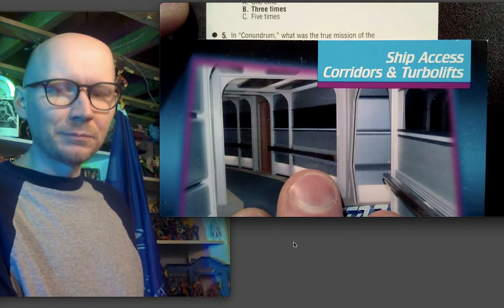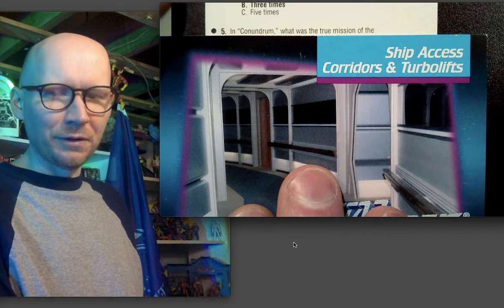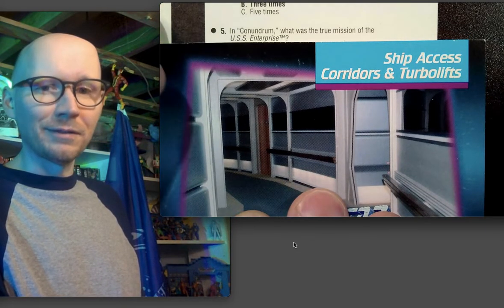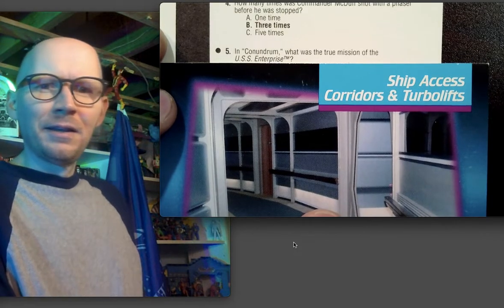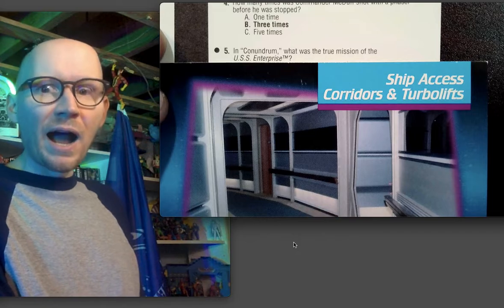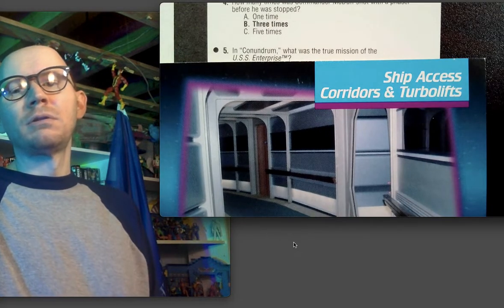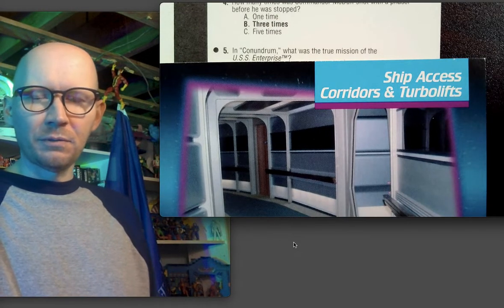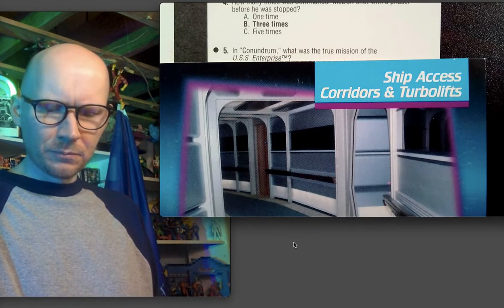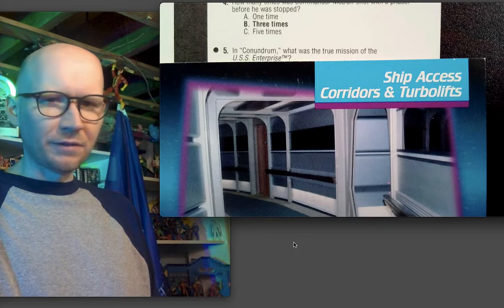In Conundrum, which is the name of the episode, thank you, card. See the advantage of scrolling through the card like I am. Oh, wow. I see that the questions get a little bit more difficult. So we are to... Now, is this the made-up mission? This is not the made-up mission. This is the true mission of the Enterprise.